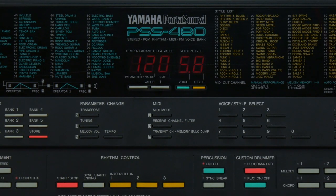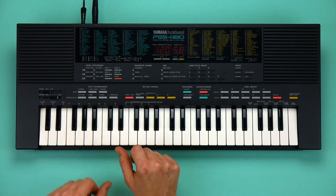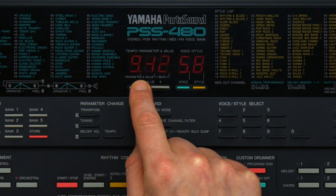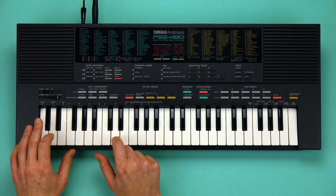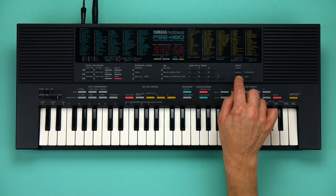Synth bass. The bass voices could be better. They're an octave too high, and most of them have a bit too much sustain for my taste. We can transpose it down. But it still sounds as if reverb is turned on.